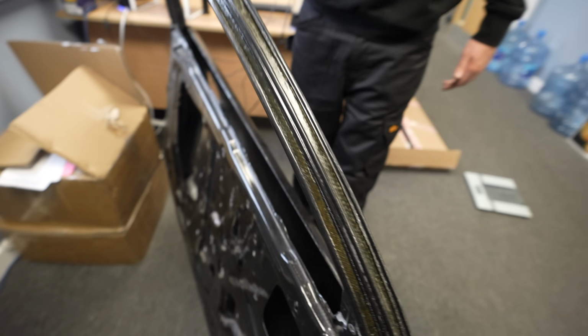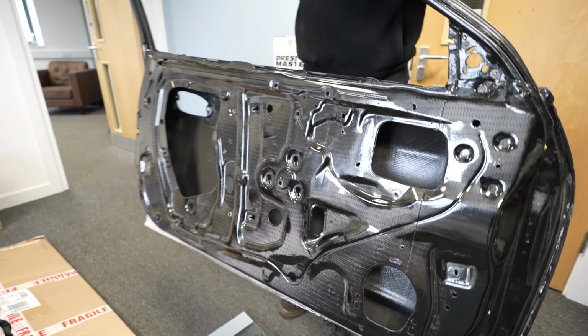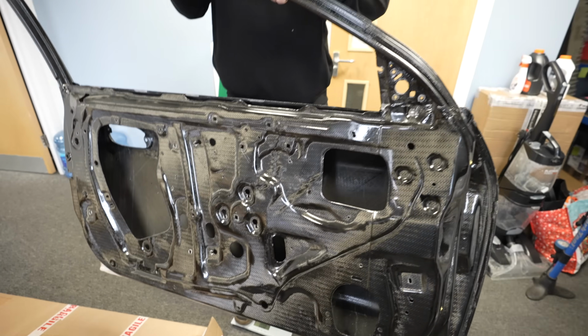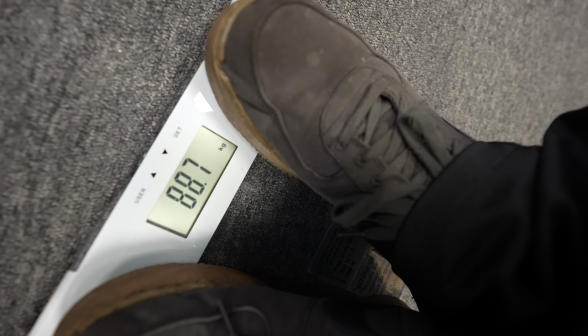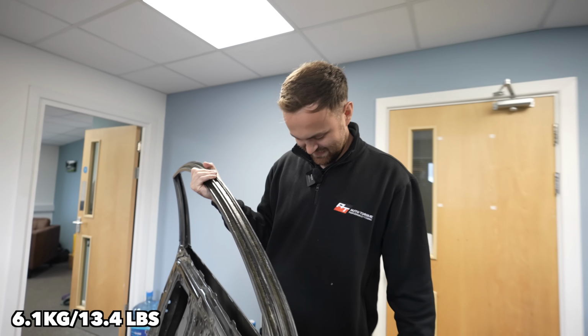All right, so pick up the door, sir, and stand back on there, and we'll do some quick math and work out how much these new carbon fiber doors weigh. Look, they're like works of art. All right, so we hop back on. We're going to go again, Josh holding the carbon fiber door. All right, we're coming in. 88.7. Quick math, Josh. That's about 5.5 kilos, isn't it? 5.5 kg. Yeah. All right, cool. I'll take your word for it.